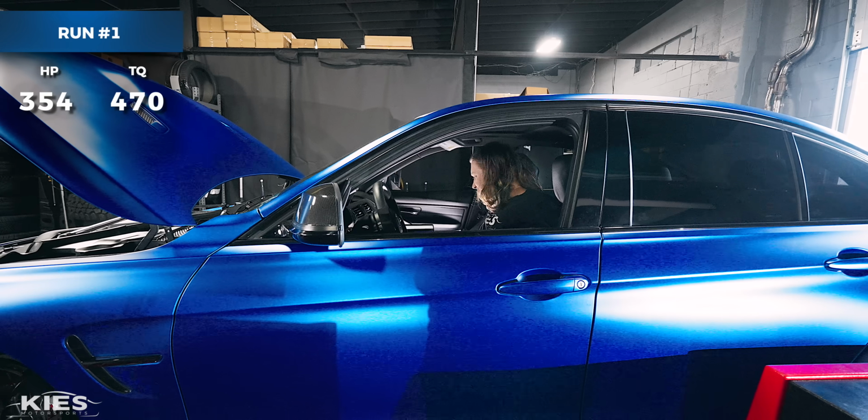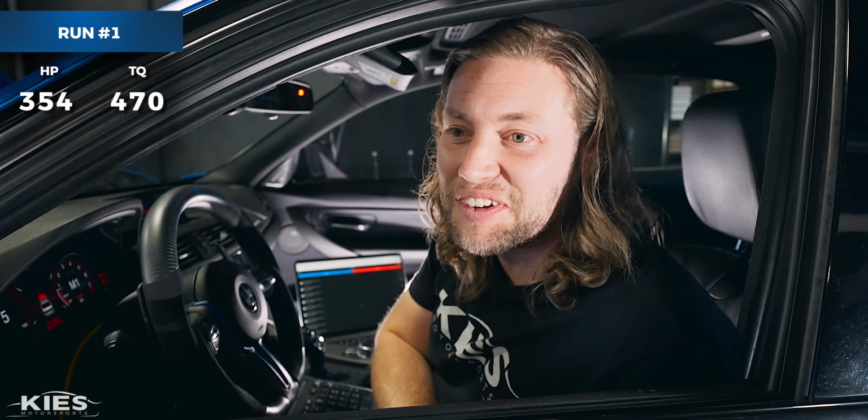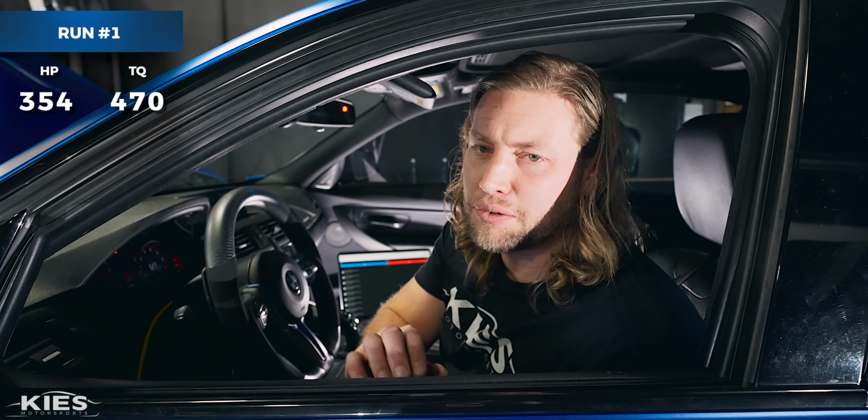Well, that sucked. It was awful. It ran terrible. All right, so run number one was awful. We got 354 horsepower to the wheels, 470 foot-pound torque. Yeah, we need to work some things out.